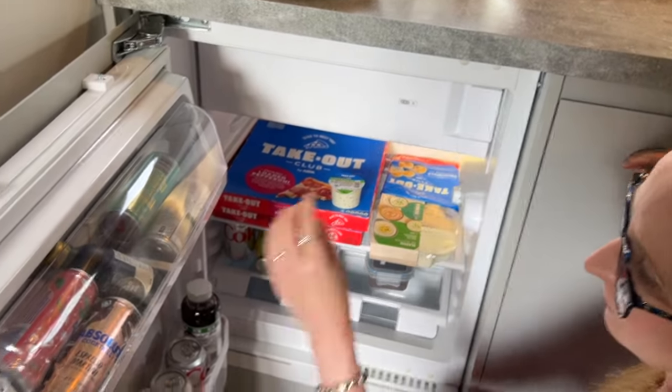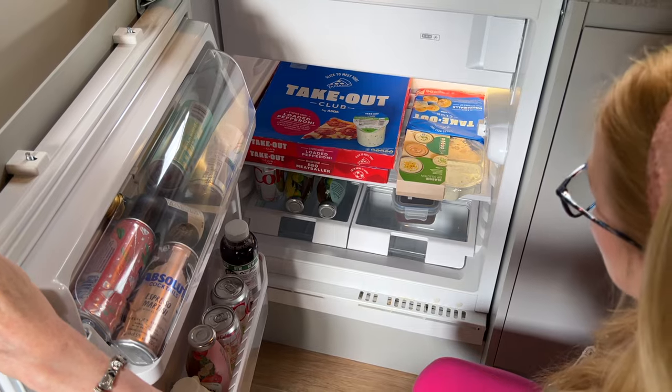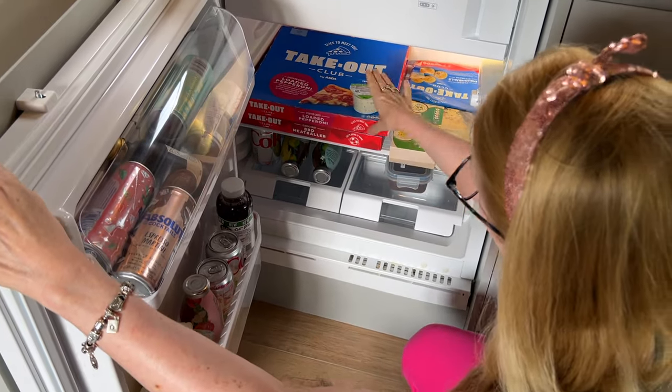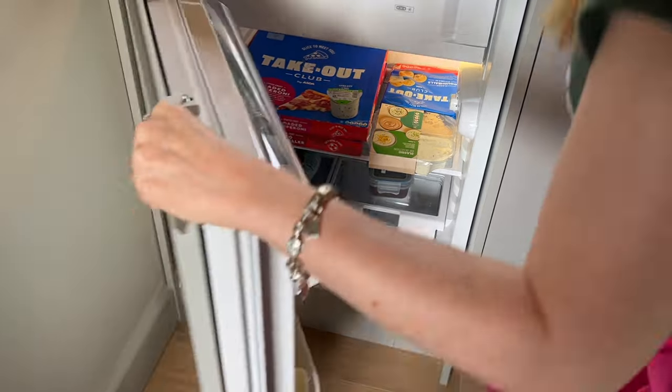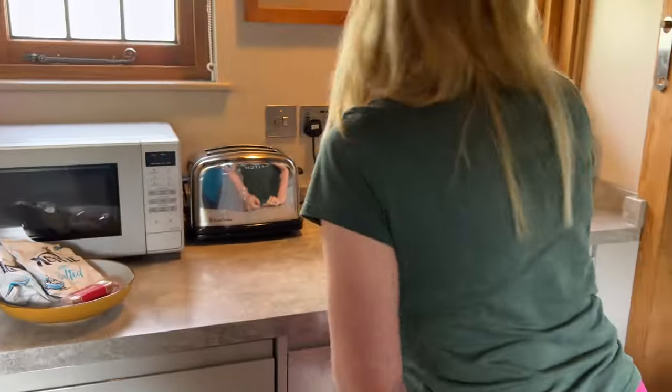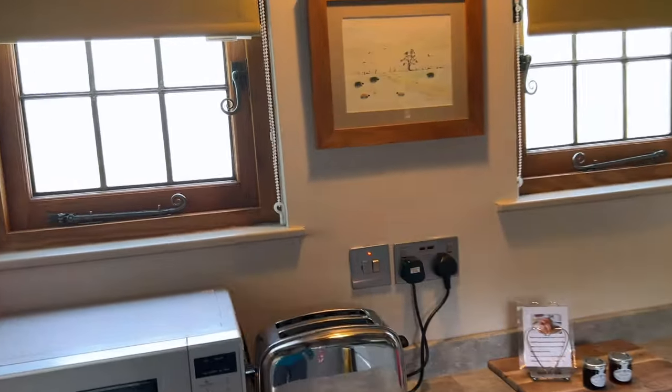And all this garbage is from Asda, where we got a meal deal. The two pizzas, the dip and the dough balls was a tenner. We thought that was quite good. So then we come through into the main body. There's more sheep.